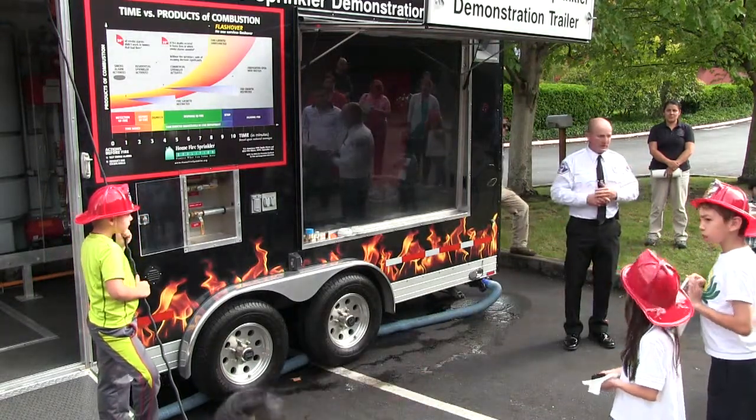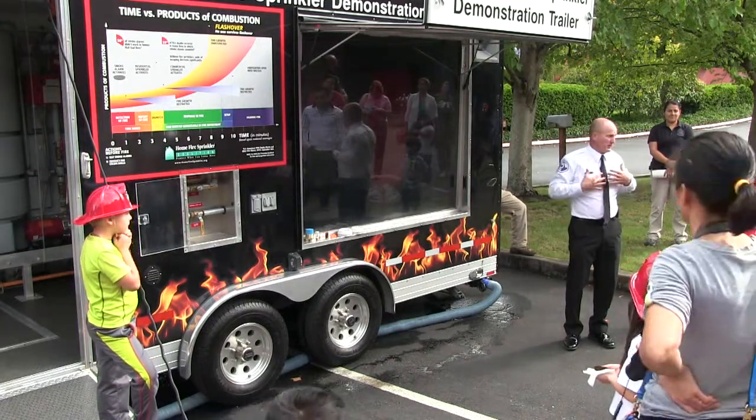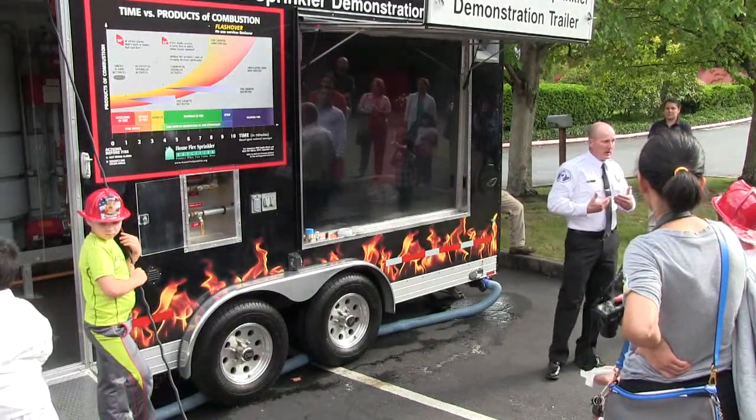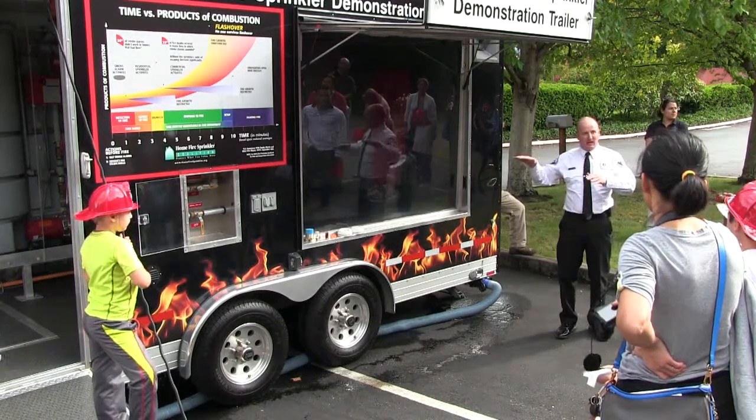We'd love to be able to save every content inside, but we can't replace these little guys. We can't replace our family, so we want to get you out. The average structure fire that we work inside is about 1,000 degrees. It's not sustainable to life. So what this does is, these save lives.